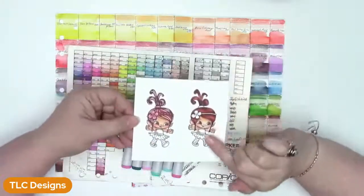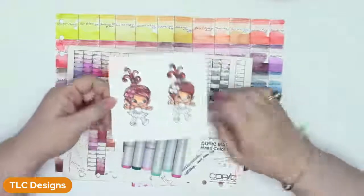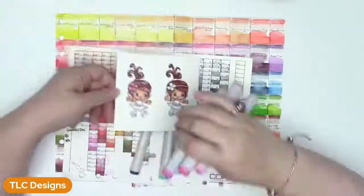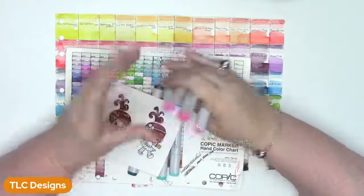Then we're going to do Copic. This is the original Copic coloring we did last week on the hair. This week I've chosen these three pinks. They are RV02, RV04, and RV06.